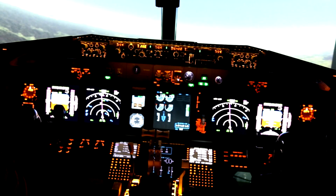We can start descending as well. So I've got it set to 16.4 at the moment. We're going to be descending to 3,000 feet by the time we get to our next waypoint. Okay, our brake temp's 0.4.